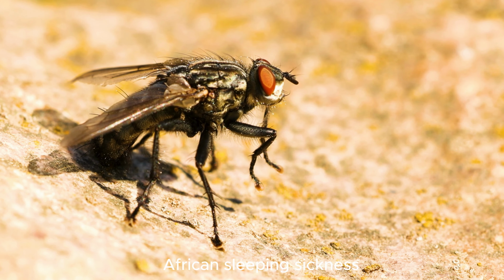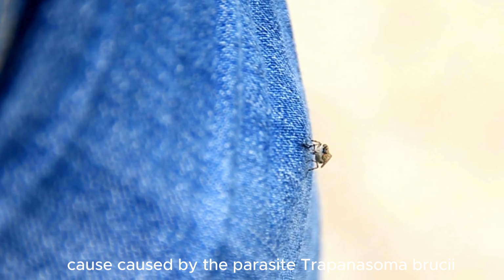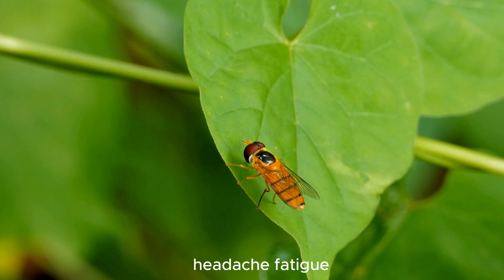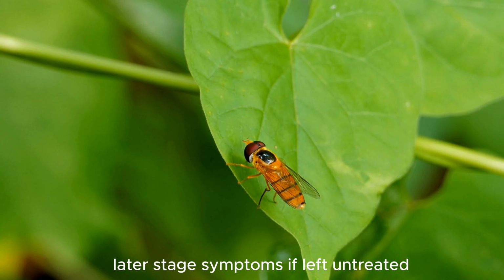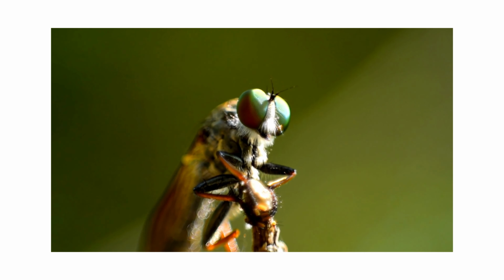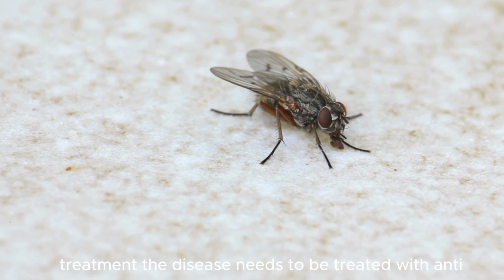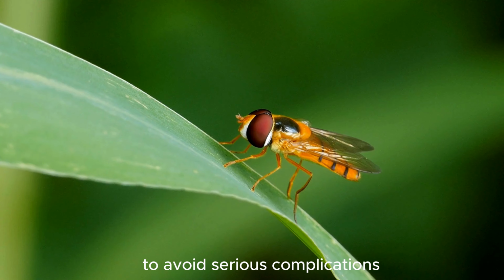African sleeping sickness. African trypanosomiasis. Caused by the parasite Trypanosoma brucei, transmitted through the bite of a horsefly. Early stage symptoms. Fever, headache, fatigue, muscle pain, itching and swollen lymph nodes. Later stage symptoms. If left untreated, the disease can progress to cause brain damage, insomnia, mental disorders, and eventually death. Treatment. The disease needs to be treated with anti-parasitic drugs, preferably in the early stages to avoid serious complications.